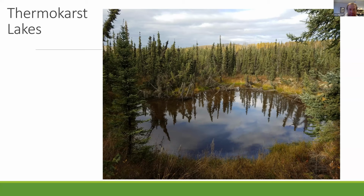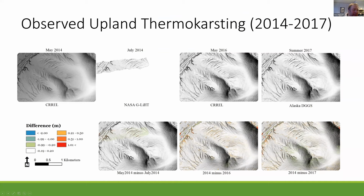So on the front end of this, back in May of 2014, we were able to get some Corps of Engineers money to do LIDAR data collections over a bunch of sites, including the tunnel. This was done before the 2014 summer when we got a lot of the rain. And we've been able to get LIDAR data sets periodically after that. NASA G-LiHT in 2014 was there and flew a swath over the tunnel as a part of the above stuff, which isn't shown in here.